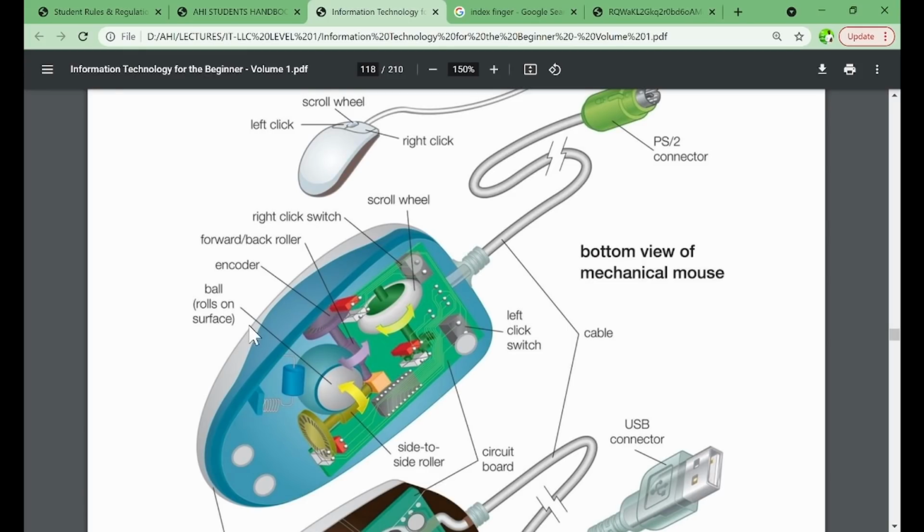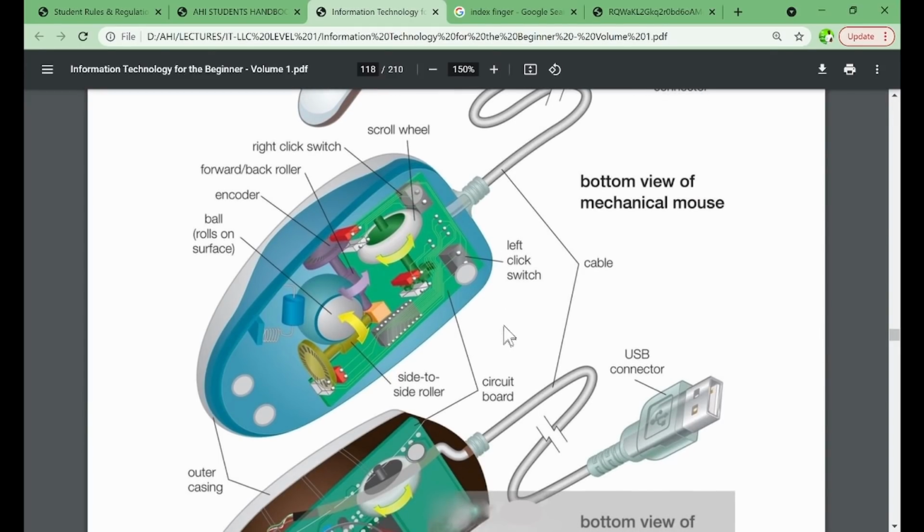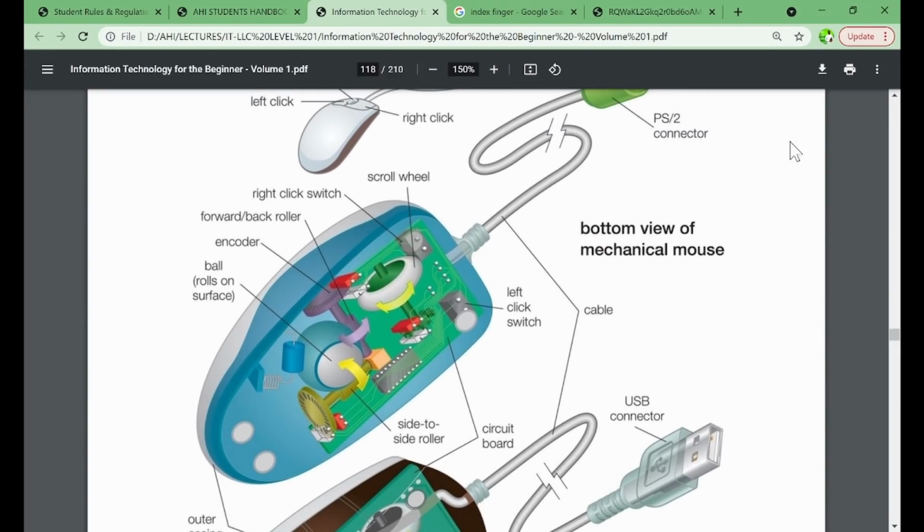We have the ball itself and it rolls on the surface. We have here a side to side roller. So we have a forward and back roller and a side to side roller. These two rollers help the mouse to move in the direction it desires. Then we also have a circuit board, and we have the left click switch over here. We have our cable and our PS2 connector here.